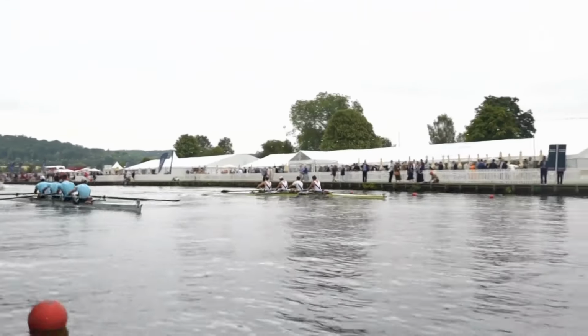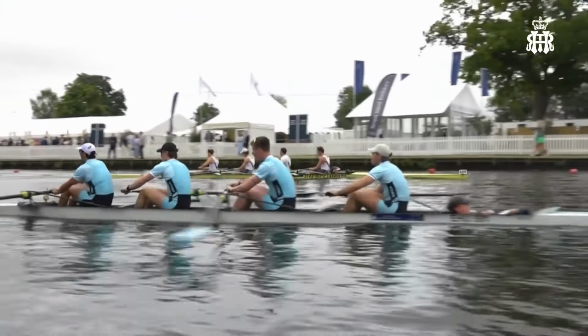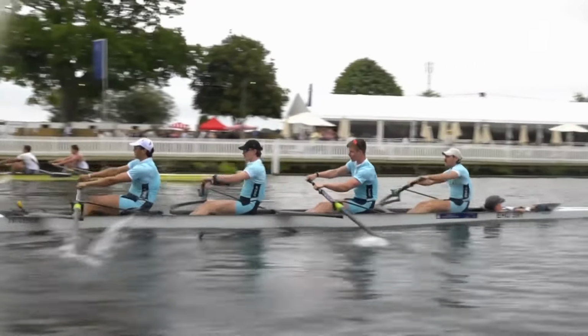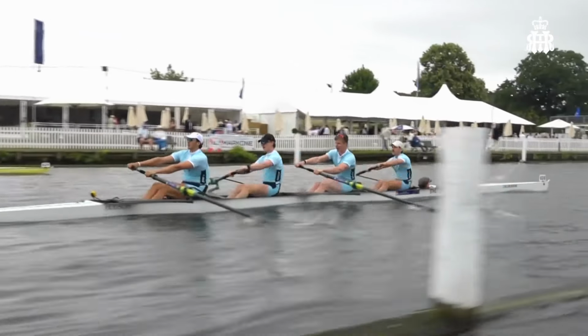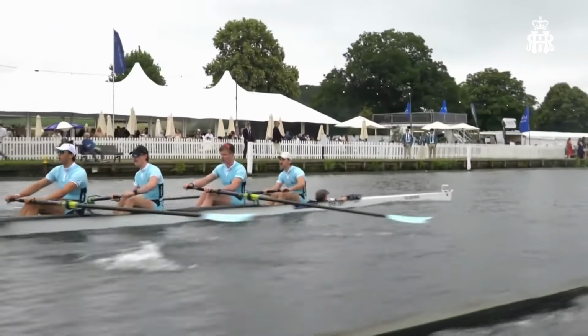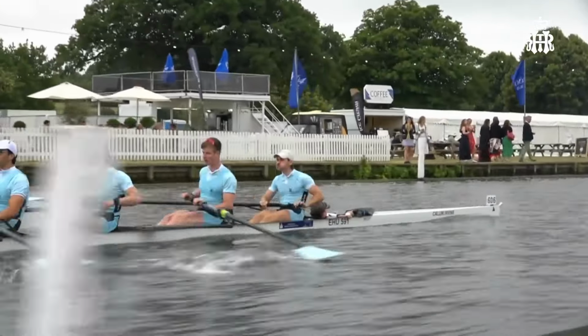This is the first Henley appearance for all 5 of those athletes in the Prince Albert Challenge Cup. They are experienced in rowing. They've had podiums and medals at national events. But here they will still need to mark their first steps at Henley with this race.